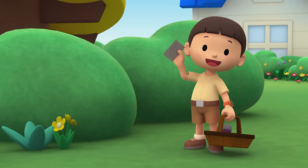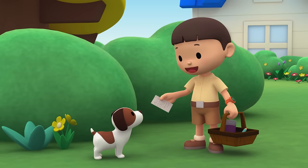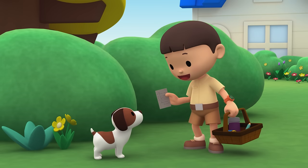Hi, everybody. My name is Leo. I am a junior ranger. And this is my puppy, Hero. Hero, I'm looking for objects written on this list. Do you want to help me?